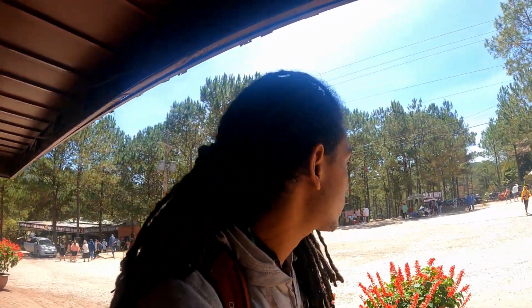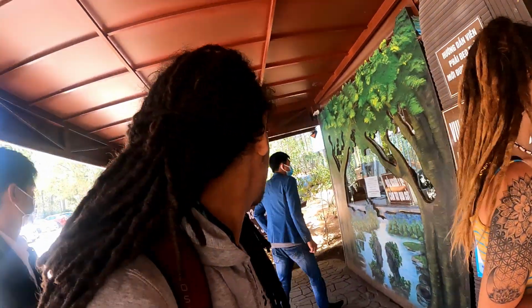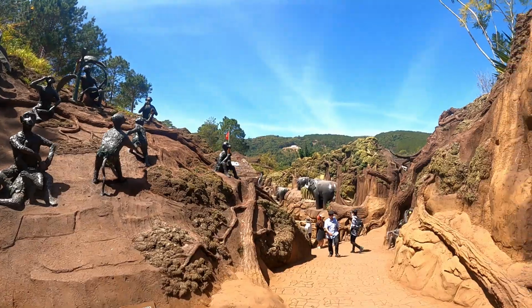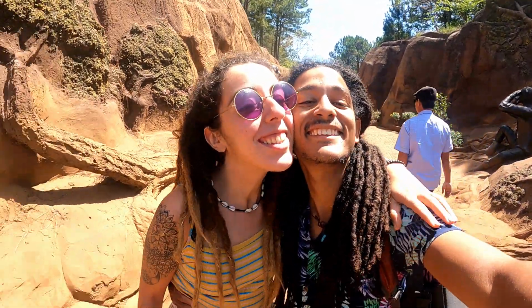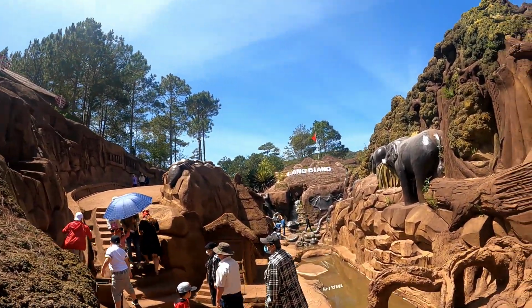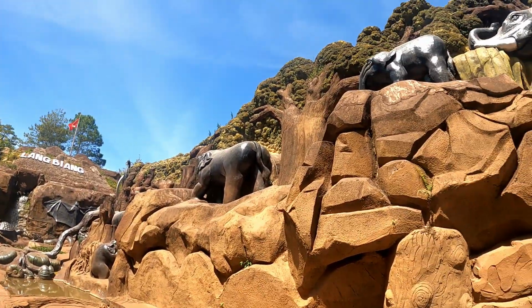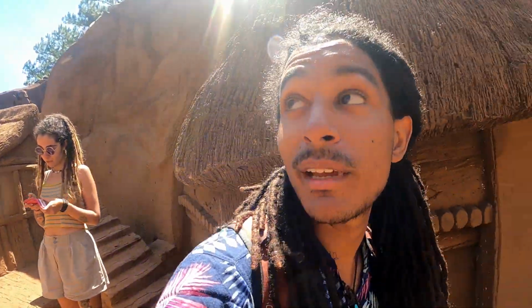Made it to the clay tunnels, but it's more like the clay sculptures. 1,000 per adult. 30,000 for little dude. Little strap. Thank you. All made of clay. Some of it made of clay and then painted.